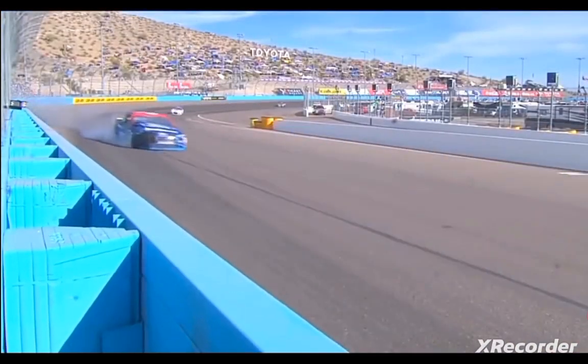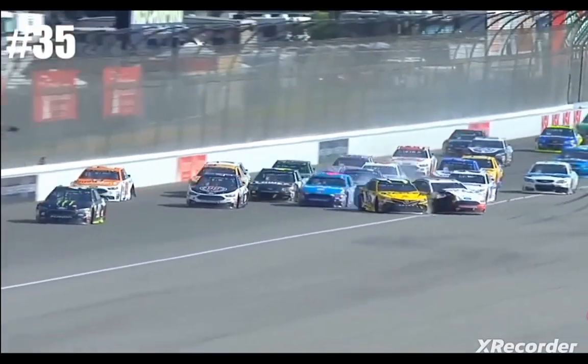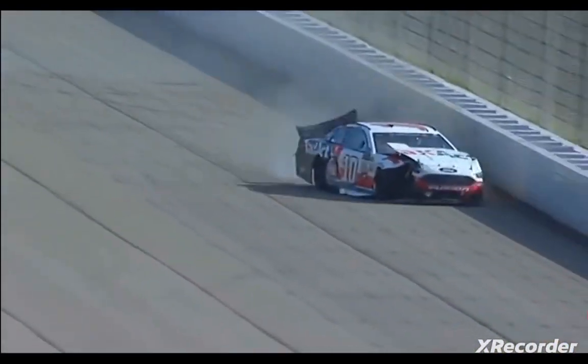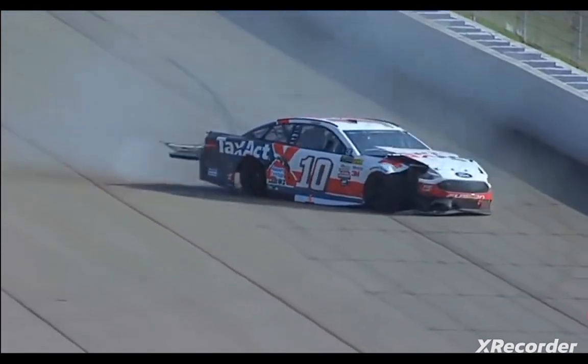Oh, God. Looked like and got a bump there from Harvick. Oh, they got a wreck. They got a wreck. Heavy impact to the inside wall by Danica.